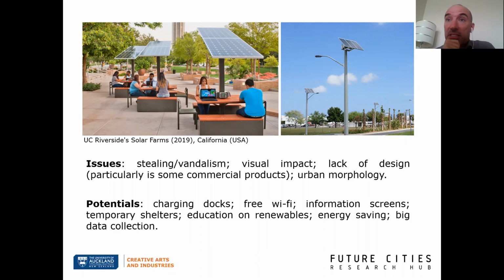Identified issues are stealing and vandalism, and education from this point of view is very important. And of course, visual impact is also a big issue, especially for standard solar panels, when we are using standard solar panels and they are really not designed for being adapted to particular structures. In fact, lack of design is another issue, particularly in some commercial products. And then urban morphology is, of course, very important for problems related to overshadowing. So specific areas have to be carefully selected for the installation of these products.